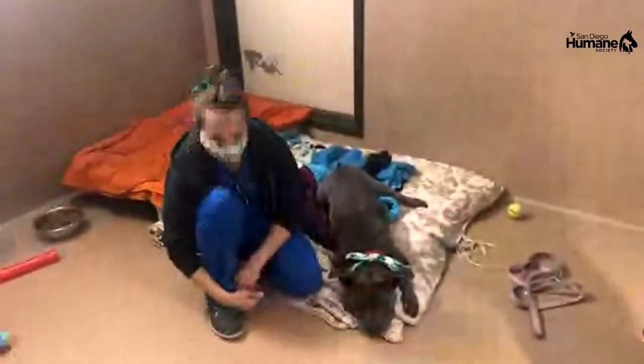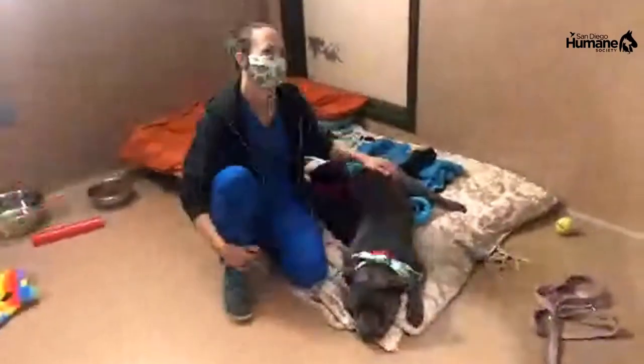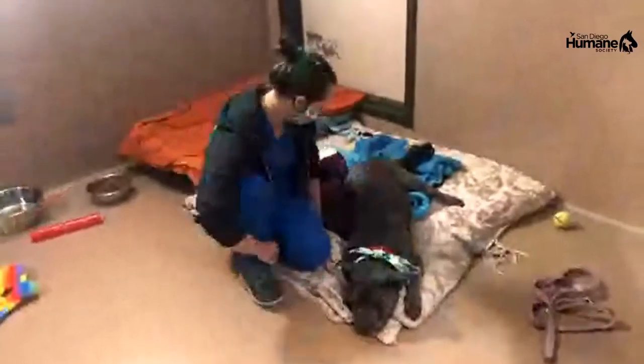Do you know what Nipsey's really, she has to go get a bath. So maybe that's what she's thinking about right now. She knows it's bath time. It is bath time. But that's right, lots of snuggles and love.